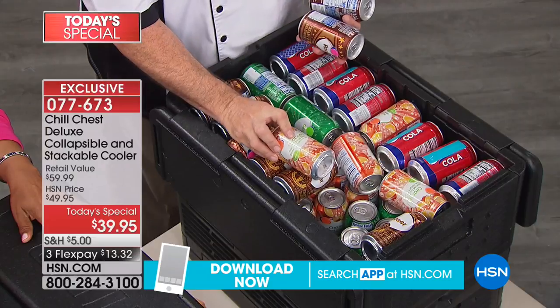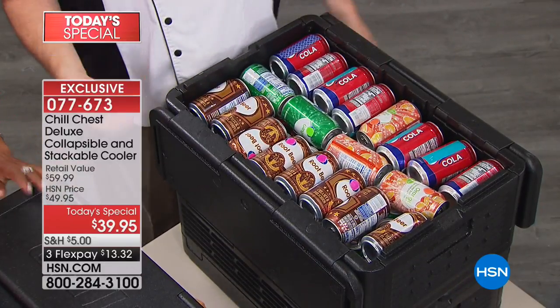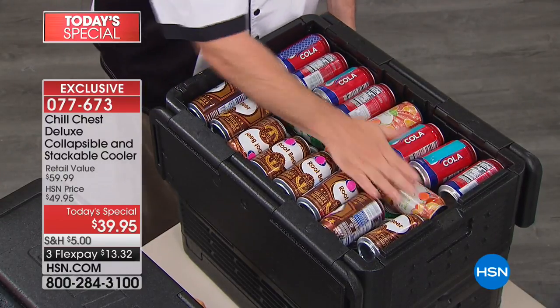60 cans of your favorite soda or whatever else comes in cans this summer. Or 41 quarts that stays cool for up to 5 hours. Imagine not one cube of ice for up to 4 hours.